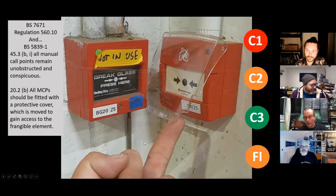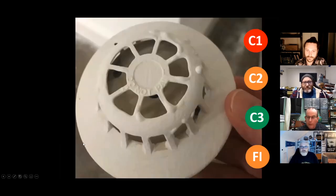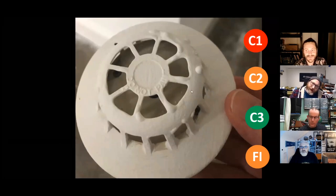Okay, let's move on, guys. Here's a classic. Well, we've already heard about not painting. It even says do not paint on it, doesn't it? So let's get into the poll. And while the polls are up, I think Jono's put a comment in here. Oh, blimey. It's a big no-no to paint FP.